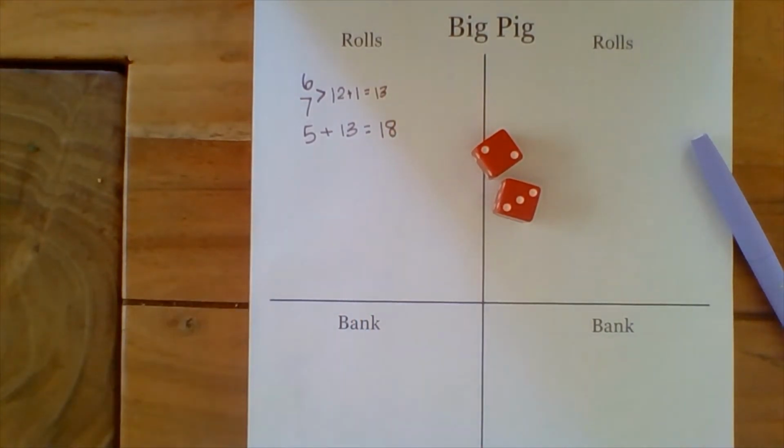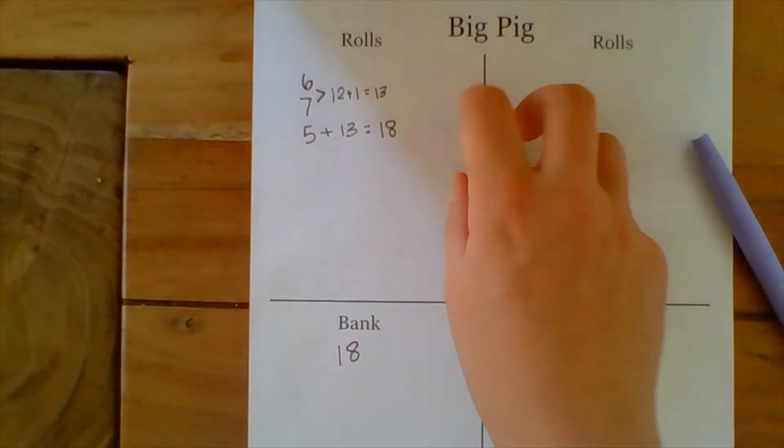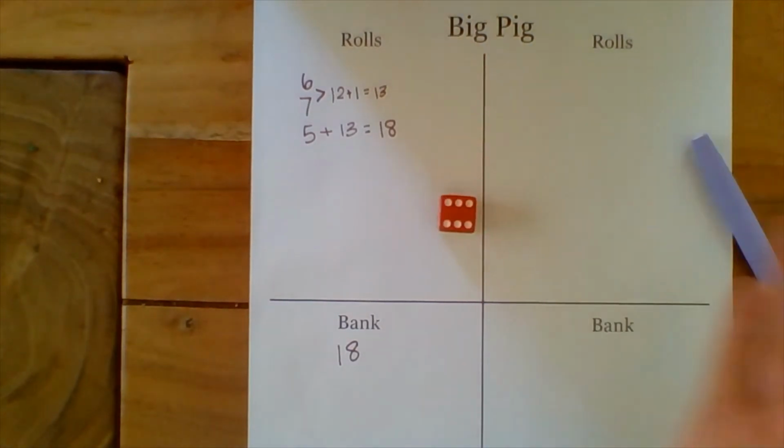I'm going to go ahead and stop. I don't want to risk the chance of getting that 1. I know I could get 2 ones, but no, I don't know. I'm going to stick with 18. So I'm going to put 18 in my bank. Okay, time for the next turn.